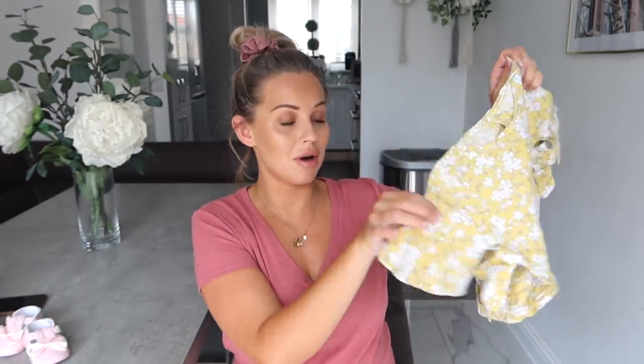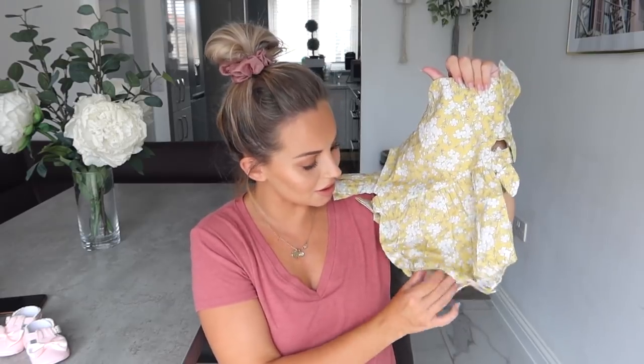And I thought you could wear it in the summer just as it is with some nice brown sandals. Or in autumn winter, you could wear it with a cardigan and some tights. So I am on the hunt for some baby tights. So yeah, there is the yellow floral romper.